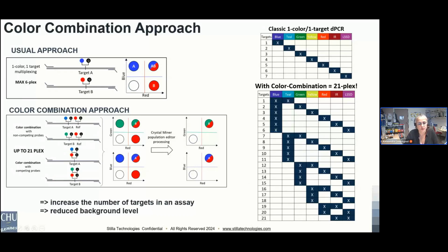The other important point is that during the analysis on Crystal Miner or NIO+ analyzer, you do different settings to only analyze the droplets with the 2 different colors. So, like we will see next, you reduce the background level of the analysis a lot. It's a very, very important point for FFPE samples.